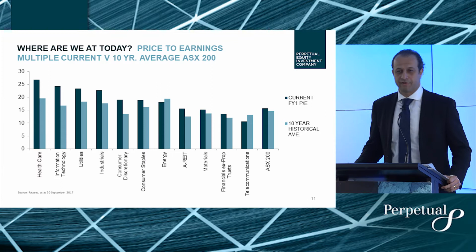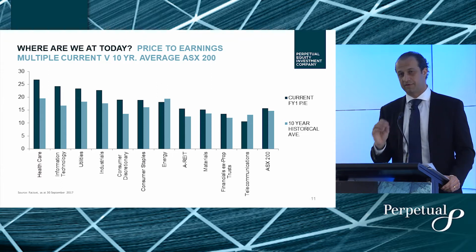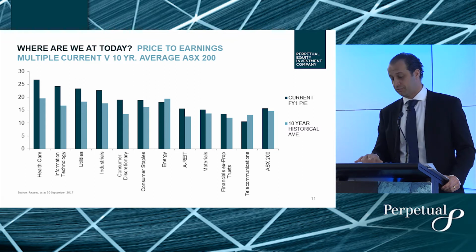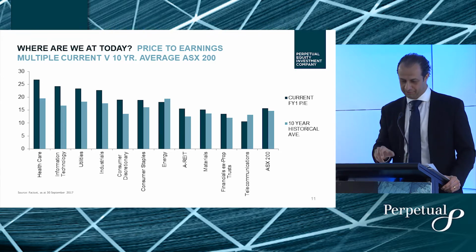We're a quality and value investor. We look for quality companies, but at a reasonable price. And some of those stocks, in particular the healthcare sector in Australia, are at about a 50% premium to global healthcare. So us Australians love paying up for things for some reason, including power prices.